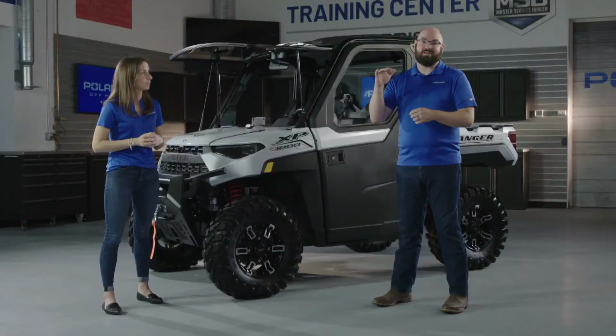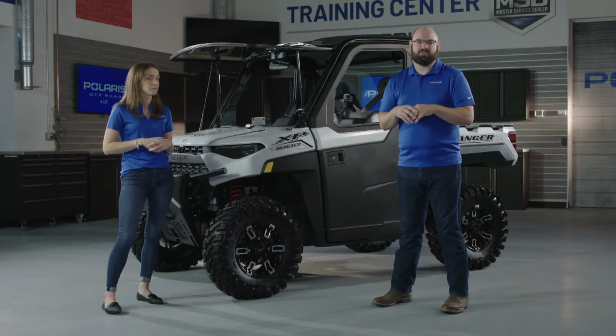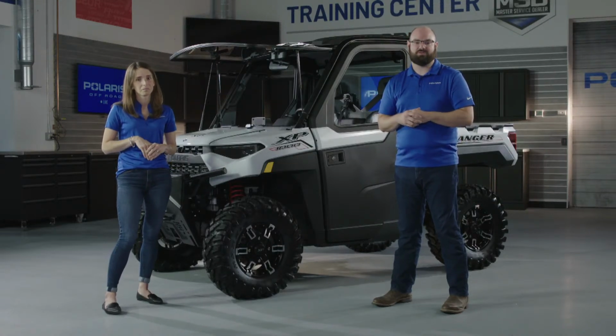And then keep in mind, if you're approaching anything like a hill or challenging terrain, you also have ADC on this vehicle as well, which is active descent control. So you're going to be able to navigate down all of those tight trails or challenging terrain environments to be able to get the best out of your vehicle and really control it as it's coming down those hills and challenging environments.